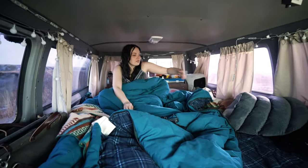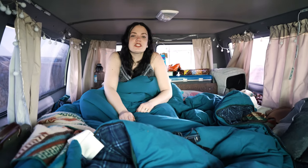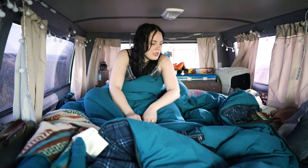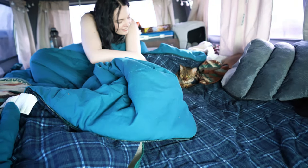Kona has one option to sleep, two options to sleep, three options to sleep, but do you know where she chose to sleep? Taking up the entire bed. Hello? It's still a little chilly this morning. There was snow on the ground, so we've decided to come down to scenic downtown Drumheller to get a cup of coffee as we wait for the weather to warm up a little bit.